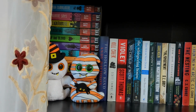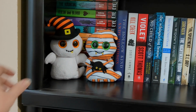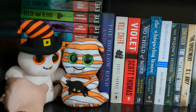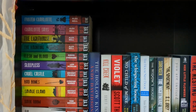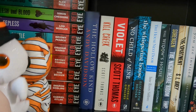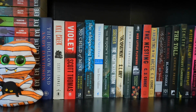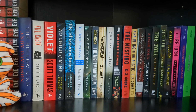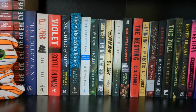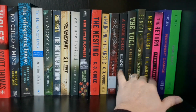And then on this shelf, I have my Red Eye books up there. These cute little beadaboos. So those are all of those. And then these ones are my modern haunted house books. And then I get into Southern Gothic and then just some randoms over here.